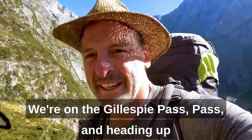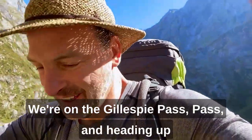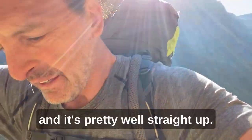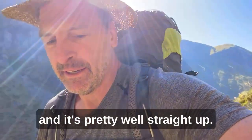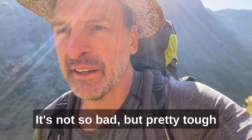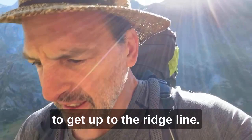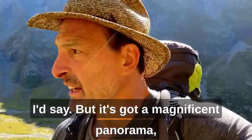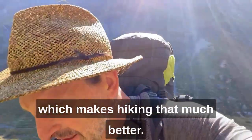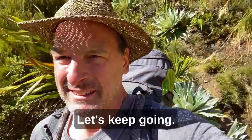Right, we're on the Gillespie Pass, and heading up from the valley floor up to the pass, and it's pretty well straight up. It's not so bad, but you know, pretty tough going. Now we're going straight up. It should take us a couple of hours to get up to the ridge line, I'd say. But it's a magnificent panorama, which makes hiking that much better. Let's keep going.